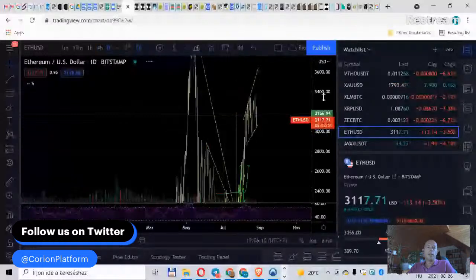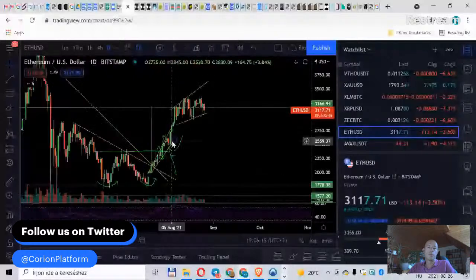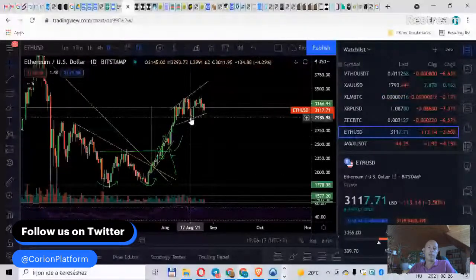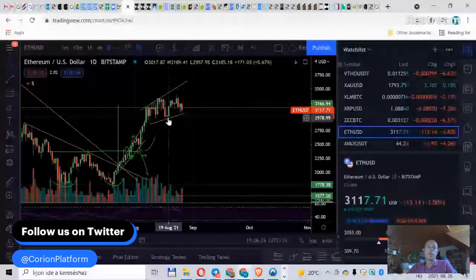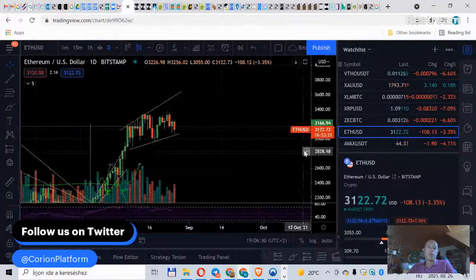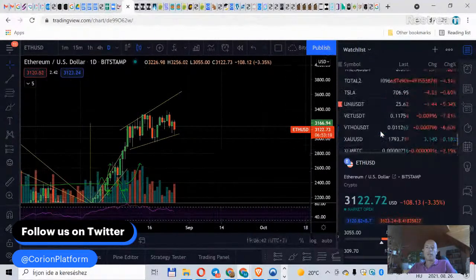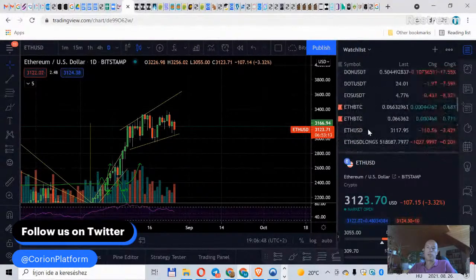On the daily, we don't see too many higher lows for Ethereum. There was just one and another one. So definitely, 2,960 is the previous higher low. So definitely it should stay above this price level to be bullish for the next few months. Okay, so that's for now. You see most of the altcoins are in red also on TradingView.